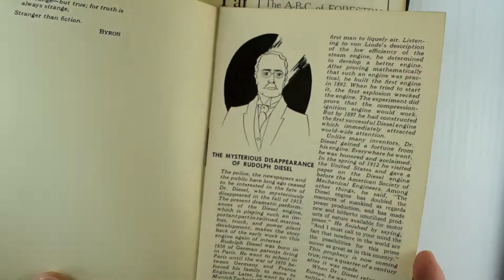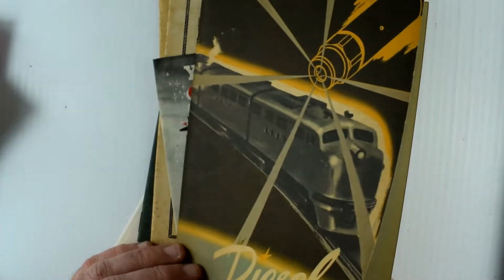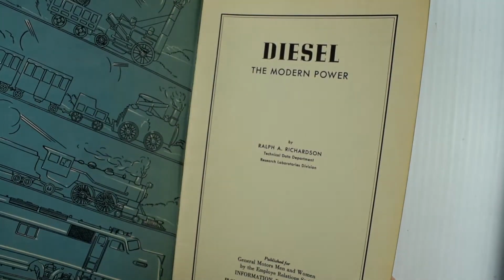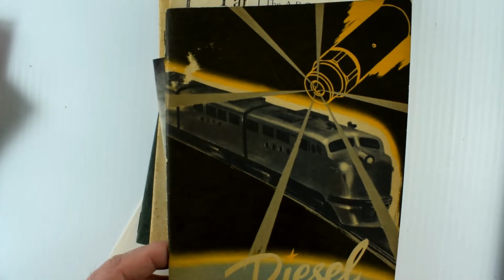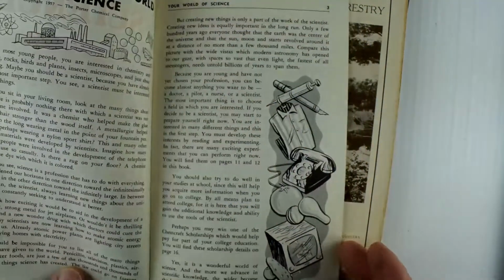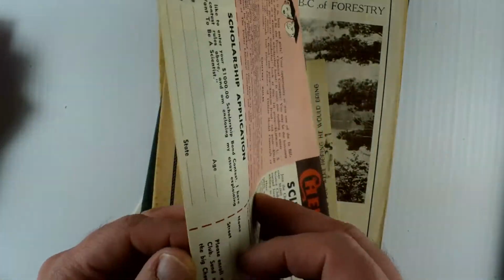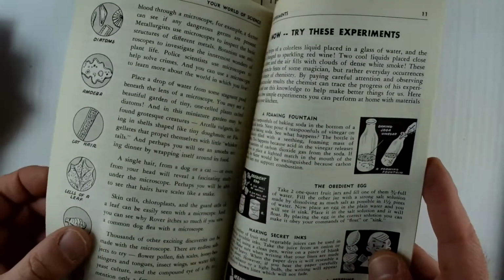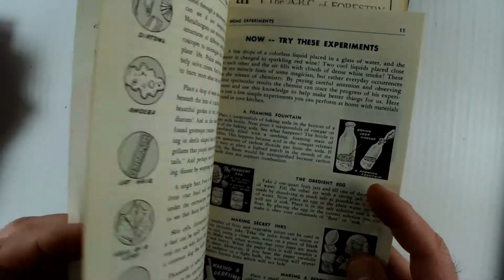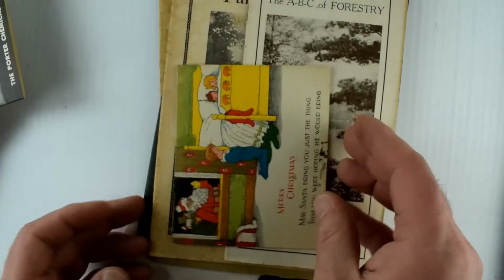Here's another booklet. Is there a date? 1944, General Motors Company. It's about their diesel engines. I'll have to look this one up, but just guesstimate probably $17.50. Porter Chemical Company. This is probably 30s or 40s. Let's see if there's a date somewhere. Making a perfume. I'll look it up a little closer, but probably $12.